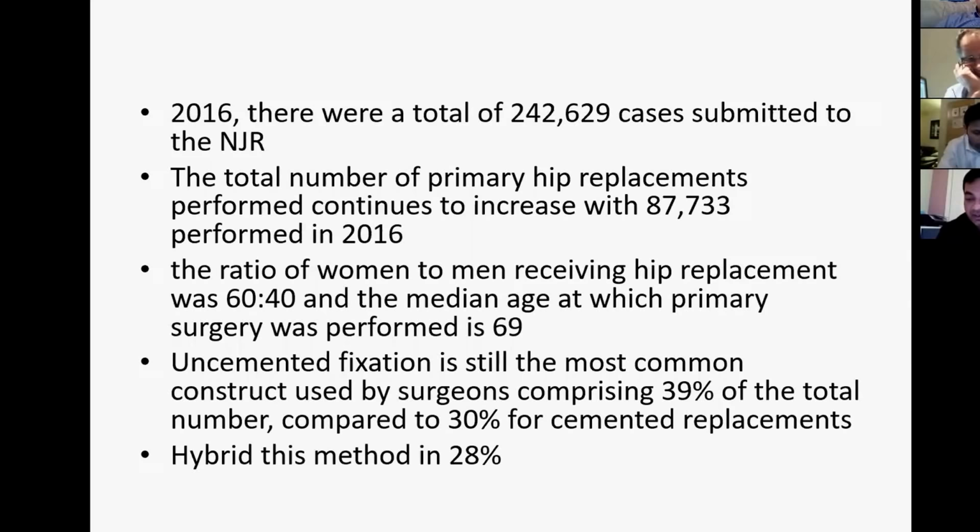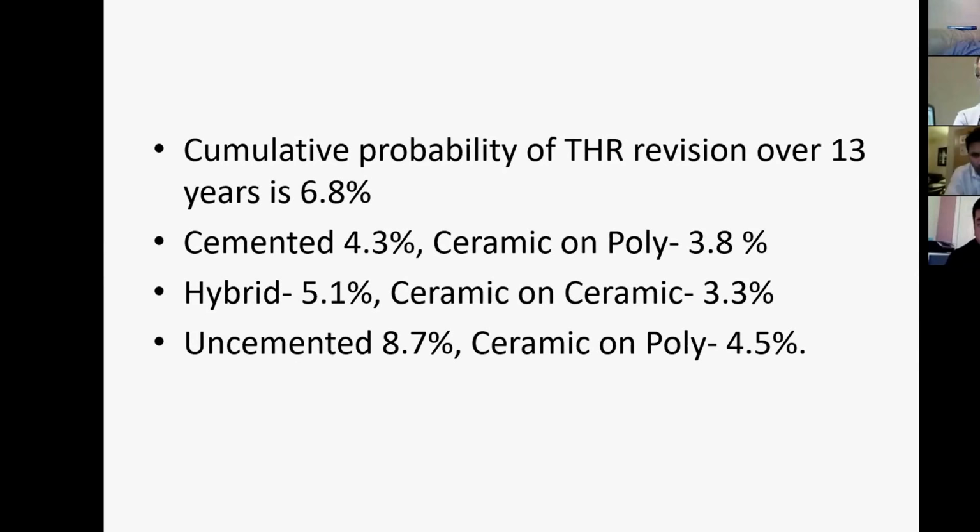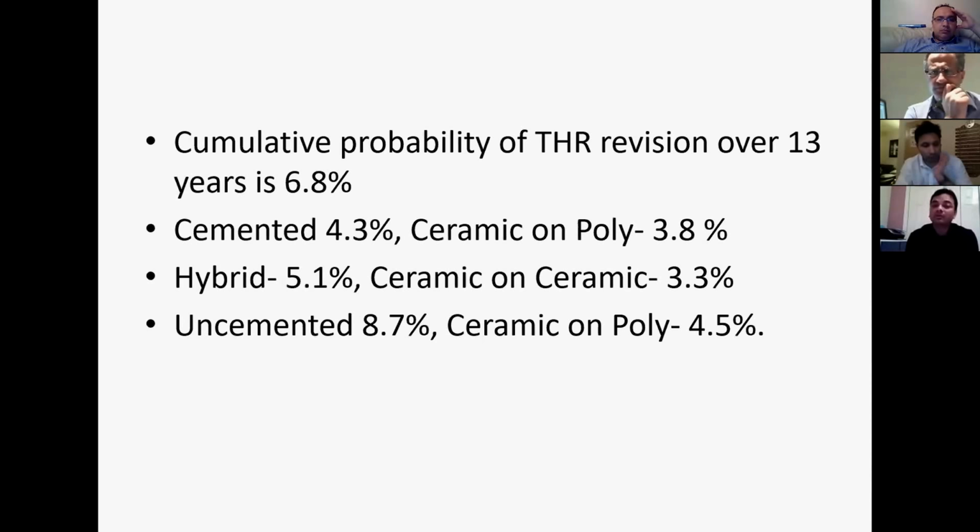To summarize, the cumulative probability for a revision of a total hip replacement is about 6.8%. For a cemented hip, it is 4.3%. And the best in cemented is ceramic and poly, which is just short of 4%. For a hybrid fixation, although the overall percentage is more than cemented, ceramic and ceramic for hybrid is the best one, 3.3%. And in an uncemented, ceramic and poly is about 4.5%. That's basically about hip replacement from NJR.